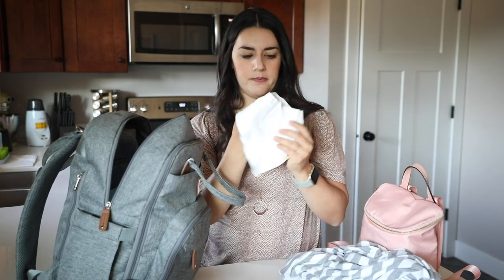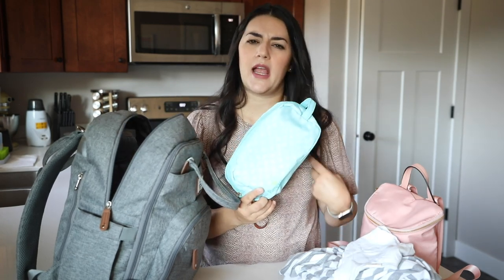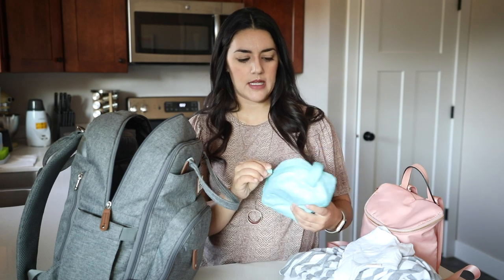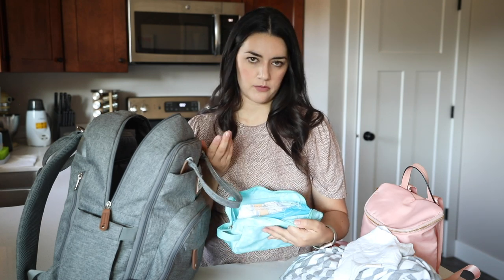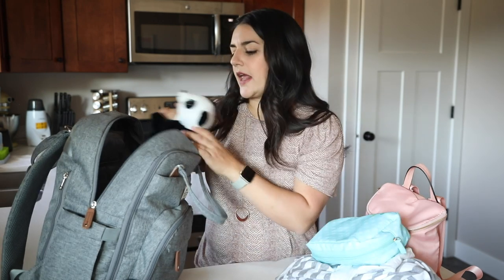Another one of these little bibs, because I'm telling you, she is drooling all over the place. I got this when I did my, I think, Amazon registry. I got this little bag with some diapers and wipes in it. And it's been really nice because I just keep it in here. I usually keep about 4 or 5 diapers in here, depending on how long we're going to be gone somewhere. And then some wipes.